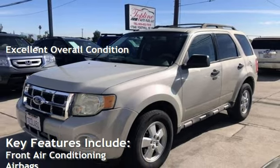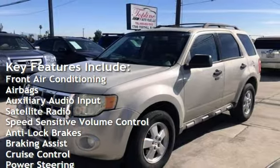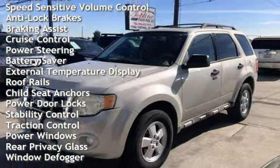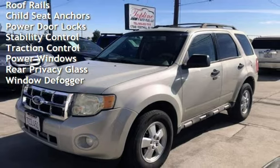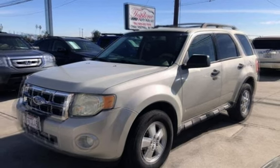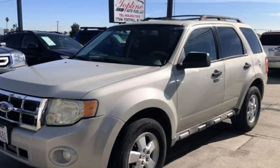Key features include front air conditioning, airbags, auxiliary audio input, satellite radio, speed-sensitive volume control, anti-lock brakes, braking assist, cruise control, power steering, battery saver, external temperature display, roof rails, child seat anchors, power door locks, stability control, traction control, power windows, rear privacy glass, and window defogger.